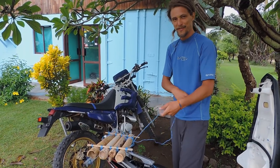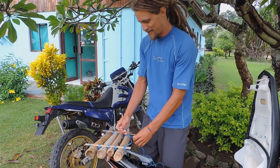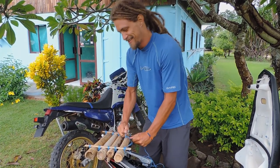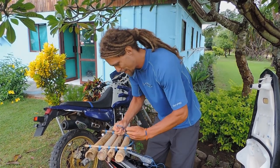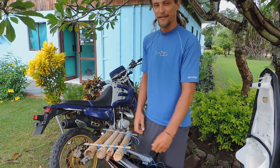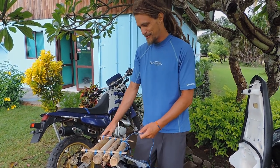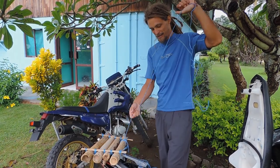Bamboo that I found on the beach and some rope seems to go a long way. We'll see if it works, but it seems to be working towards what I want. It's gonna be a little platform. Thank God for rigging knots. And it's supposed to hold our backpacks so we don't have to have them on our back.